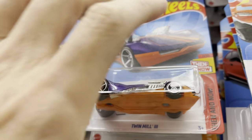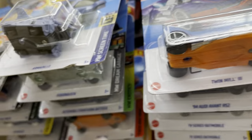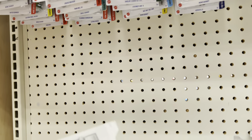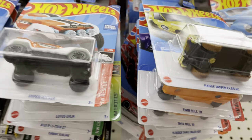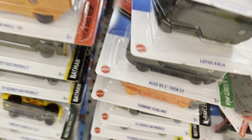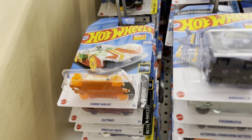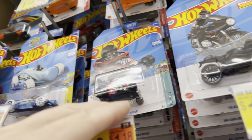Like, there's the TV series Batmobile. There's the Audi. Let's see what the Audi says, just as, like, for P case. So if it said N, you know, maybe then. All right, we're scanning. But yeah, I did look through here. I didn't see anything cool.